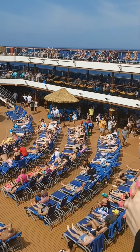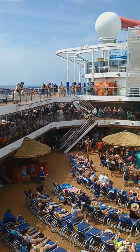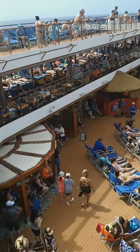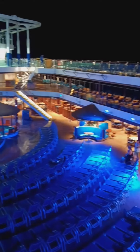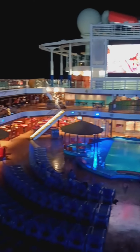This was one of my favorite spots on Carnival Horizon. I really enjoyed the Lido deck on this ship. I did really like the huge screen projector that they play movies on. We actually sat out there twice to watch movies. We watched Barbie and then we watched the new Willy Wonka movie. I really do enjoy watching movies when you're outside in the middle of the ocean. It's a really cool experience.